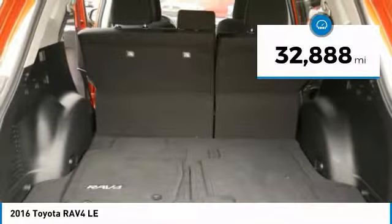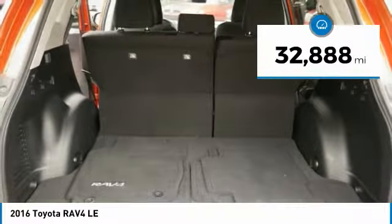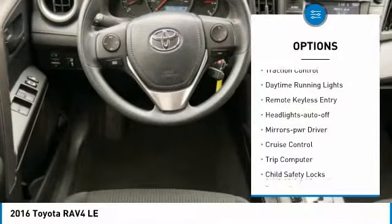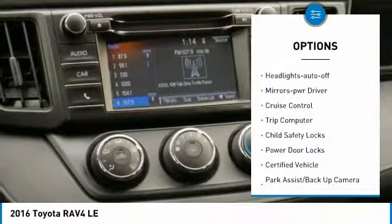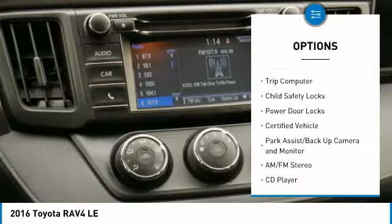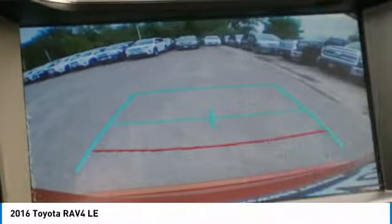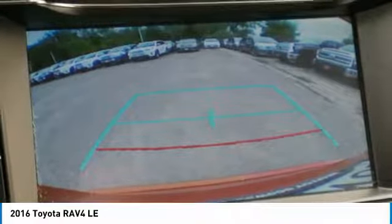This vehicle has less than 35,000 miles. Here are some of this vehicle's great options: all-wheel drive, traction control, daytime running lights, remote keyless entry, headlights auto off, mirror memory, cruise control, trip computer, child safety locks, power door locks.